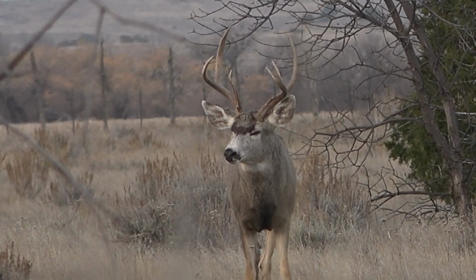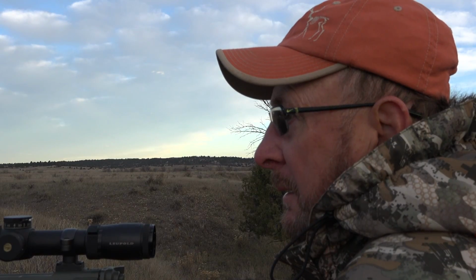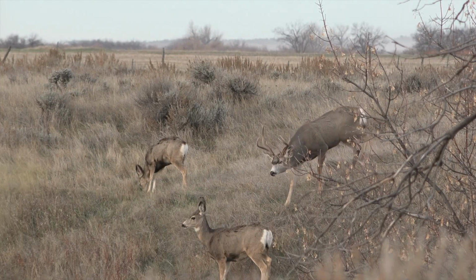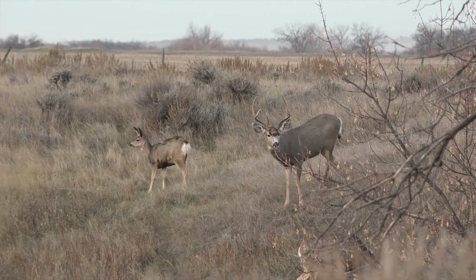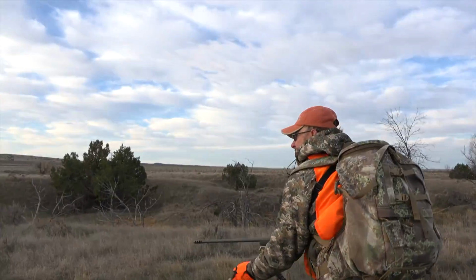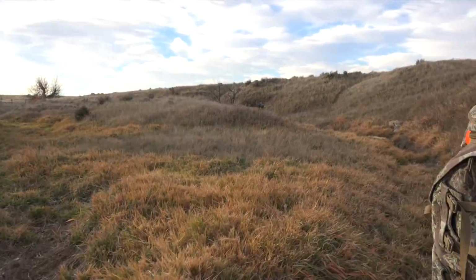And we're in Wyoming. This might be one of the only days we get to hunt Wyoming. So we're probably gonna shoot this deer. Tell me when. Go ahead. Don't shoot the dirt. I shot it. Let's go take a peek. Let's go get a look at it.